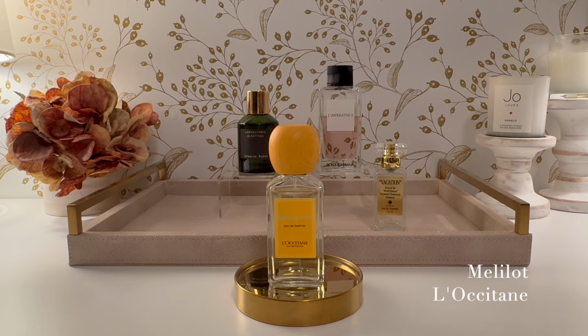And I love a perfume that has this kind of yin and yang to it. Melilot has that cereal-like quality of the bran, and it's juxtaposed with the green clover. They just complement each other so beautifully, like colors on a color wheel.